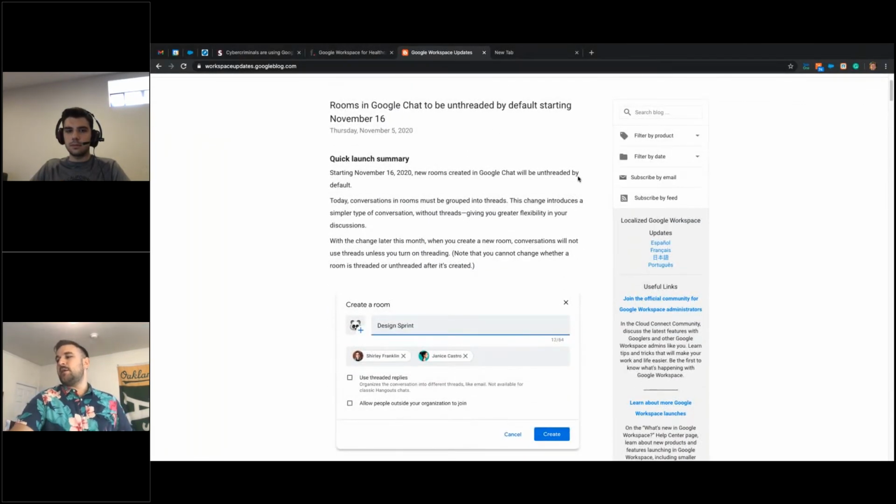Another big change, and this kind of fits the mold because I know that Meet and Chat are big focuses with Workspace. With this one, the chats are going to be unthreaded by default. I apologize, I'm looking at it on the 16th. What's your opinion on that? I know a lot of things are changing with Chat. I know we've spoken in a previous episode about how there's going to be a lot more sharing there. What are your thoughts on this topic?